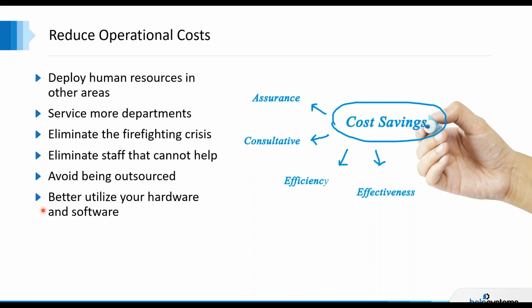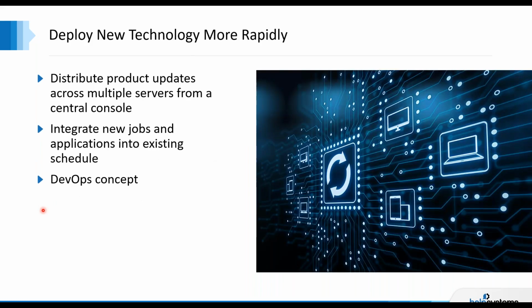So the other thing that automation is going to help you out with is deploying new technologies more rapidly. Once you have procedures in place, you become very good at bringing up new applications and always asking that question, who's going to run this? How's it going to be integrated into my existing system? It's a lot easier to do that if you have systems that accept database-driven rules versus a manual process where I got to go in and update a spreadsheet or a Word document to explain how to run the system.